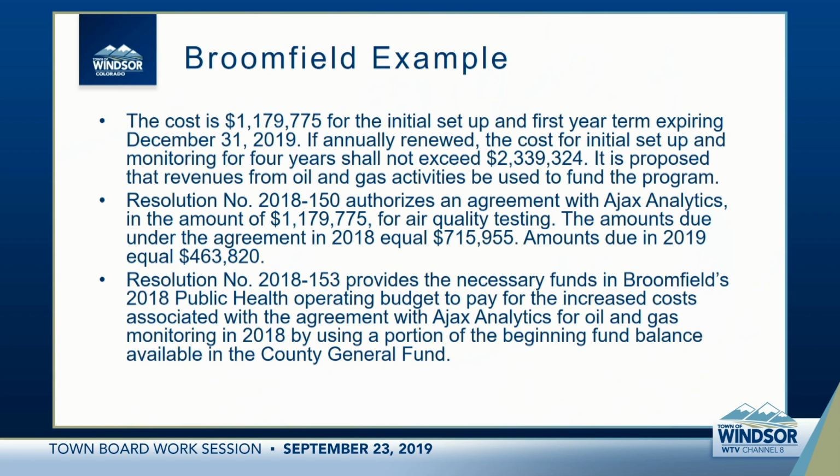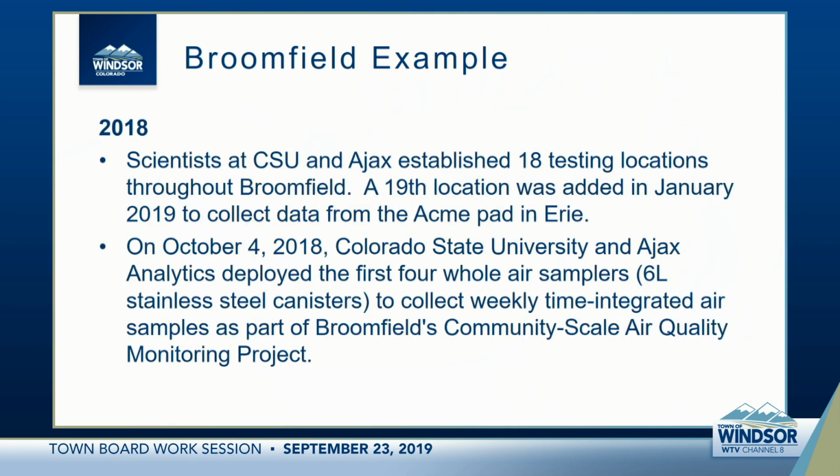Their contract with Ajax and CSU is for the ongoing testing. Do you happen to know the revenue source for that public health operating budget? I don't. Because they're city and county, they have a health department and other state monies that come into that. Okay.